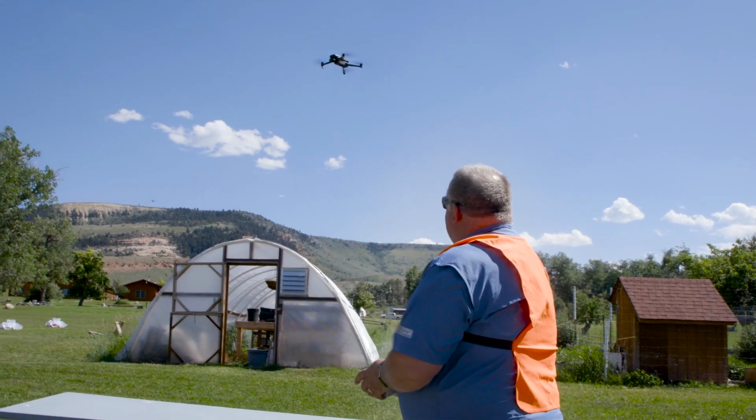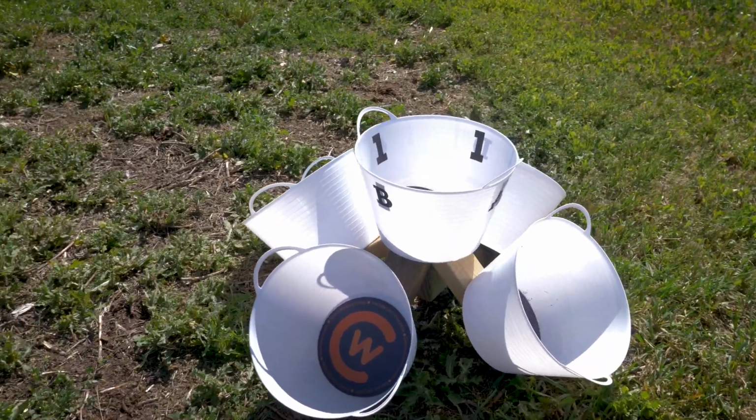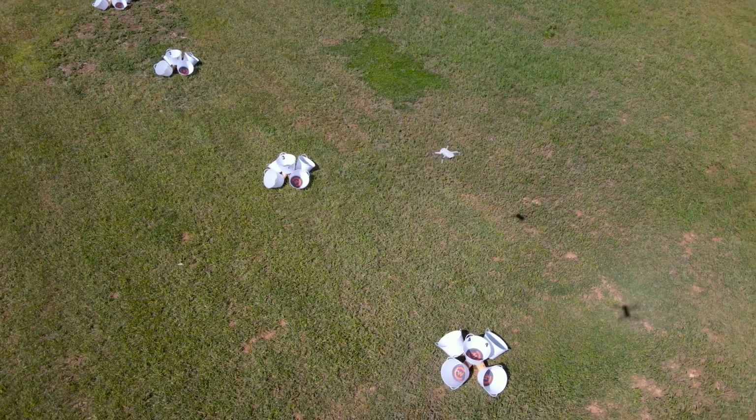Line up the number so you're all targeted and the center your bottom of your bucket here. Wow, okay. He likes to do fun.